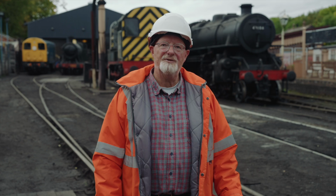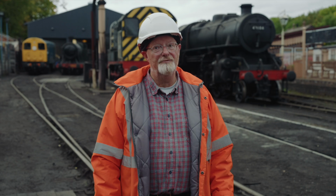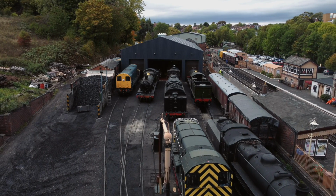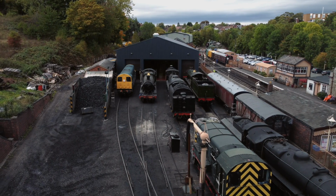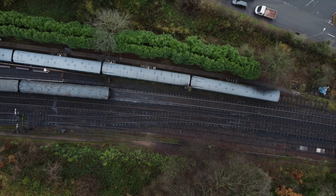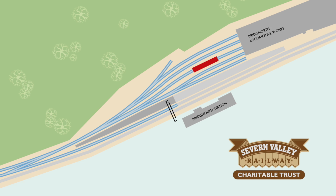We've developed a robust plan in several phases around the railway's operations and with the railway's future in mind. We must start the restoration work in early 2023 to deliver the first, most critical phase of the project. This will address the main station turnout and the crossover from the main running line. This prepares the way for the remaining phases of the project.